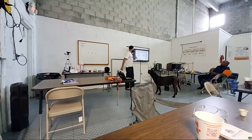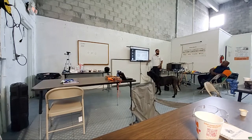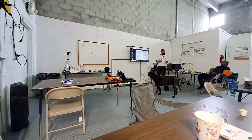Alright, so there's your timer. There's your timer motor. They've got some newer style ones that are clear. You can actually see the gear moving and stuff. On some older ones, you can't.